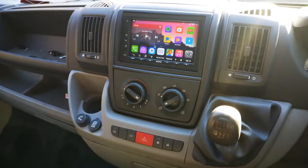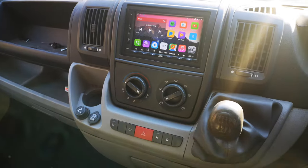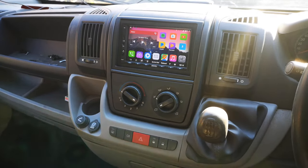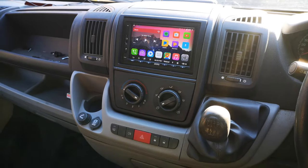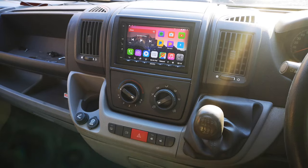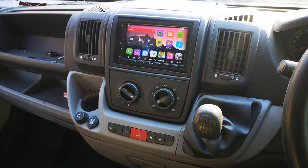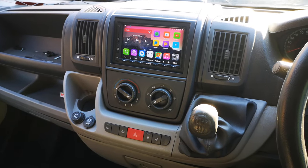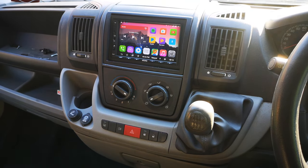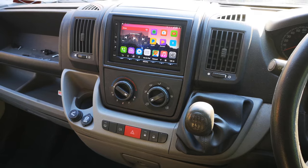So yeah, generally pretty happy with it. I think it's quite smart. It makes the van look a bit newer. It didn't really cost very much, and I think for the money, I can't really complain. The sound quality is really good. If I had something that I wasn't going to get told off for to play on that, I'd play it for you, but pretty happy with it. I don't think you could go far wrong with it.